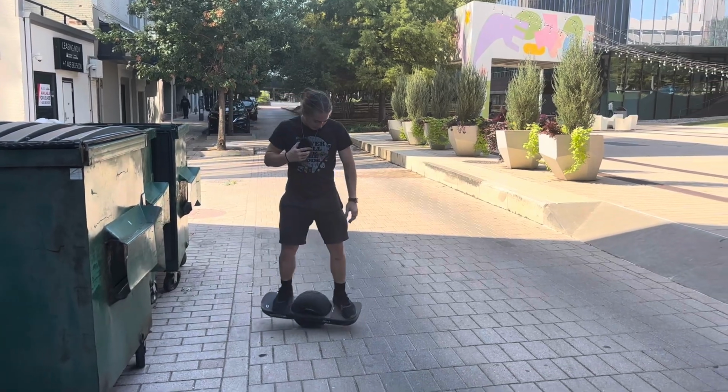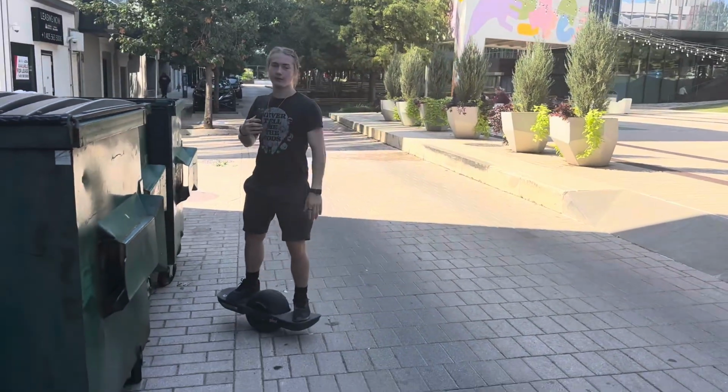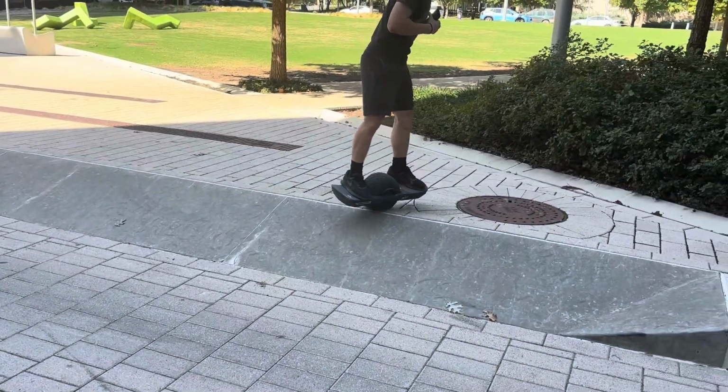All right, so one thing that's cool is the Pint S is actually a little bit stronger than the XR, which is surprising because when the XR came out, it was their huge flagship board. But yeah, so it's a little bit easier if you want to go up certain things like this, that's definitely a steep hill right there.